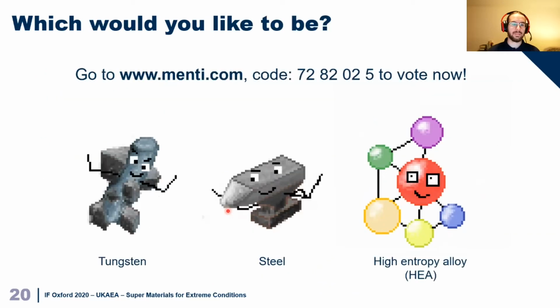Okay, so let's have some fun. Head to menti.com and enter the code to vote. Let's switch and see what people have been voting on.